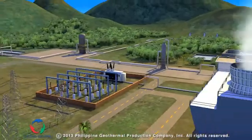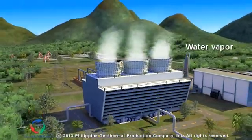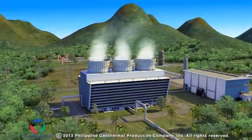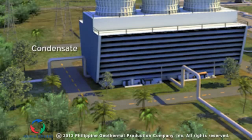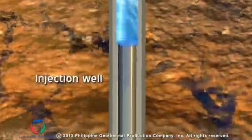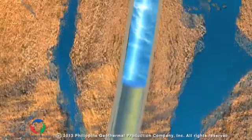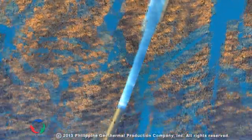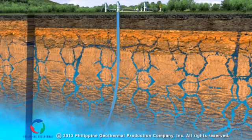The clouds above the cooling tower are exactly that, clouds of water vapor. The water that is not evaporated into the atmosphere is called condensate. This excess condensate is collected and injected back into the reservoir through injection wells, where it will be heated up by the hot rocks and eventually reused. Like the separated brine earlier, this is another part that makes geothermal energy renewable.